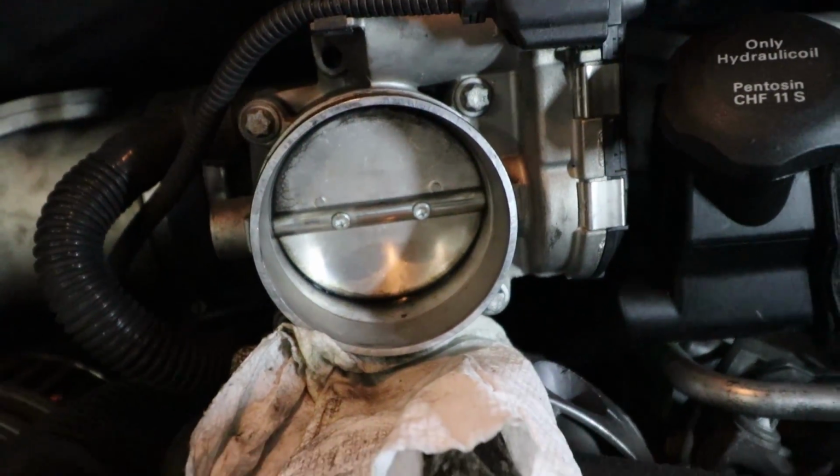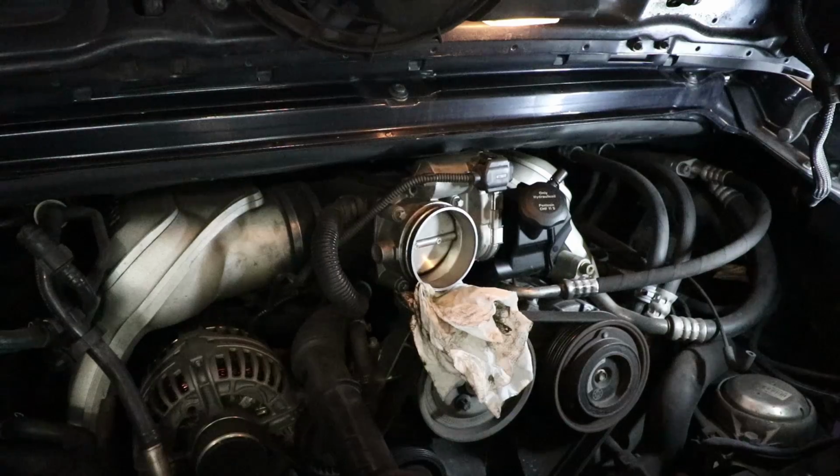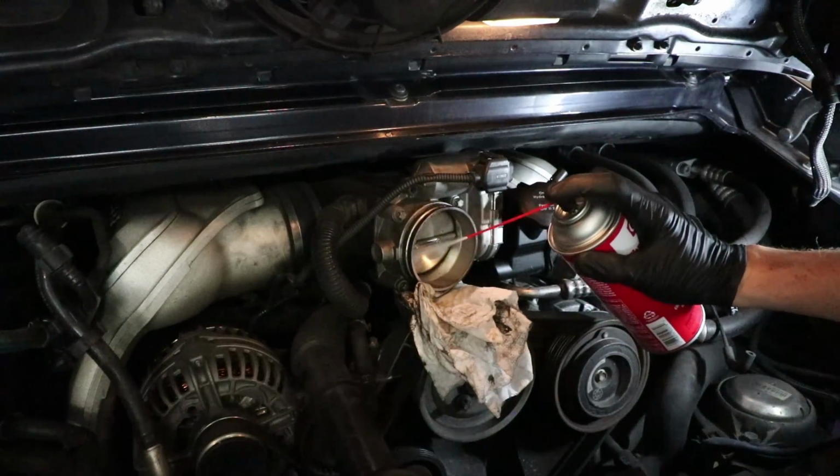You can really see the crap down in there. This stuff actually does work. After I let the solvent soak in for a while, I took a rag and just cleaned the throttle body best I could.